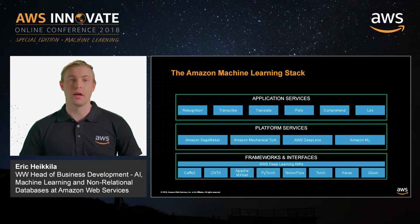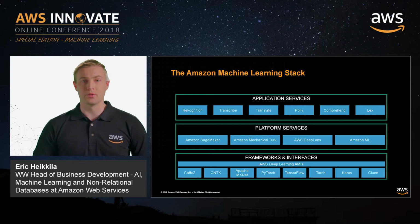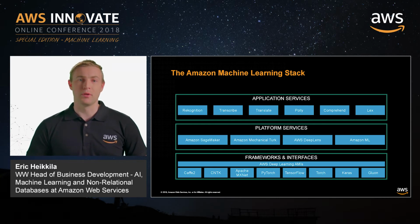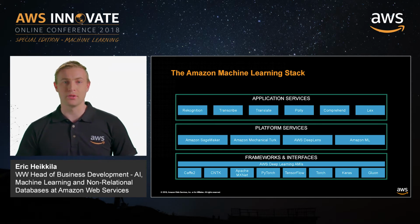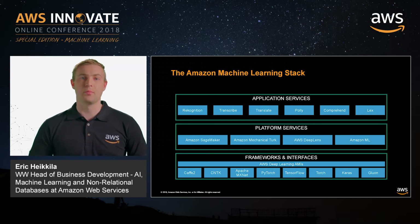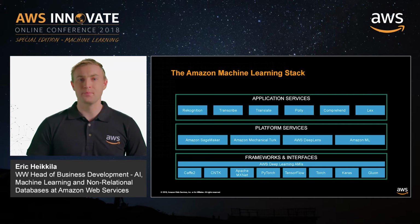At the top layer of the stack, we serve developers and companies who want to add solution-oriented intelligence to their applications through an API call rather than developing and training their own models. In computer vision, we developed Amazon Rekognition to allow developers to easily build intelligent video and image analysis into their applications.